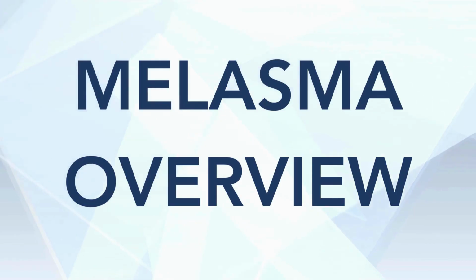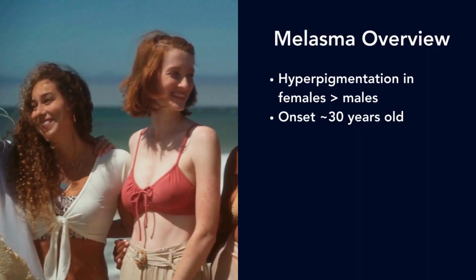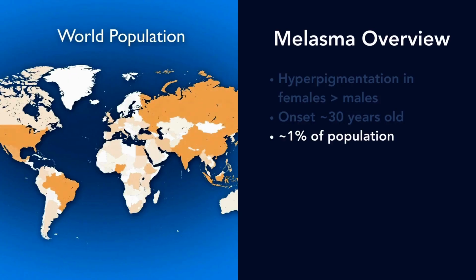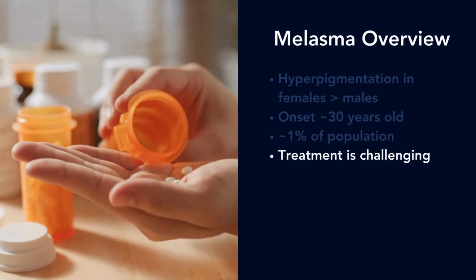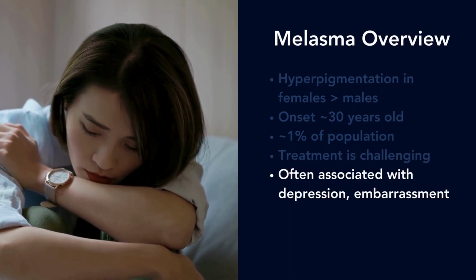So first of all, what is melasma? Melasma is hyperpigmentation that we see more in females than in males, and it generally starts at about age 30, and it includes 1% of the population, though it's more common in some parts of the world than others, and treatment is very challenging. It's often associated with depression and embarrassment.